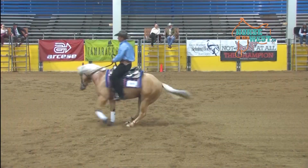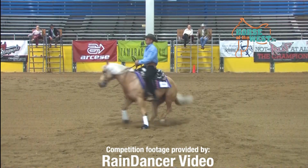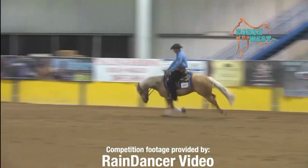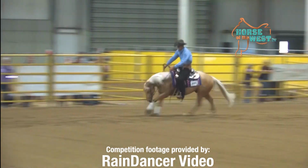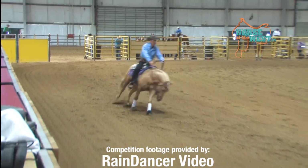Also part of the Best Little Derby, which is for 4-, 5-, and 6-year-old horses until next year when 7-year-olds will be eligible as well, they run the Red Shirt Futurity. This is a special concurrent class with its own purse for horses that did not compete in a futurity. It's an idea that's catching on. And it's kind of neat because now there's other places around the country that are running red shirt futurities, derbies.